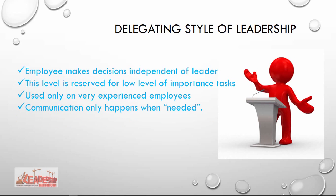And then the last style of leadership is not very common. This would be for somebody who's very seasoned, somebody who is very knowledgeable about the job, probably somebody who could clearly do your job as the team leader. So the employee makes decisions independent of the leader. This level is reserved for low-level important tasks. So if the outcome potentially is really not that impactful, you could use this. It's used on very experienced employees, as we mentioned, and the communication only happens when needed. And again, this is even less frequent communication than the previous style that we talked about.